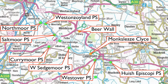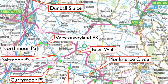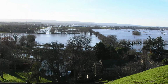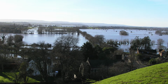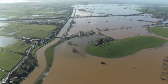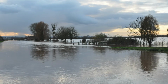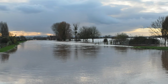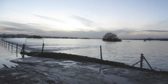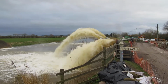We have 10 trigger points, 8 of which are at Environment Agency operated pumping stations, and the other 2 are on the King Sedgemoor Sowy system. Currymore, Northmoor and Saltmoor are all inextricably linked. Past drainage works have ensured that Currymore is essentially a bathtub, so that water from the River Tone fills up Currymore. When that moor is full, it will then spill over into Saltmoor and Northmoor. So these 3 pumping stations work in tandem when conditions allow.